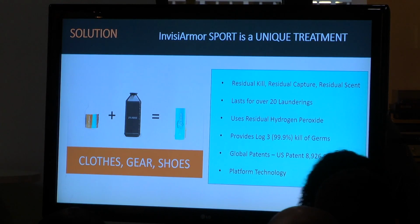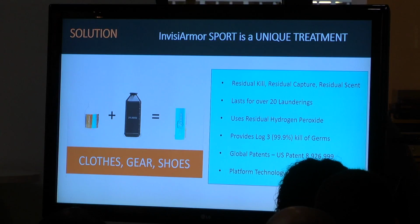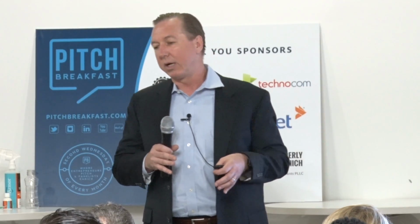What's really cool about it is the fact that it is residual, and it's a unique treatment. And when you apply it, it actually can reduce the number of launderings that you have to do if you're a camper, if you're a hiker, if you're an ultramarathoner, if you're a cyclist, if you're a traveler, if you have gear that you can't launder very frequently. This is a great product to really reduce the odor.